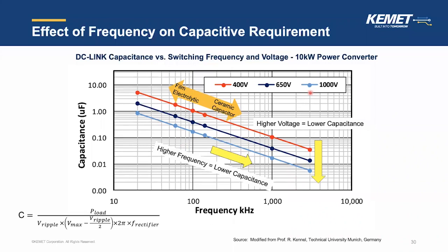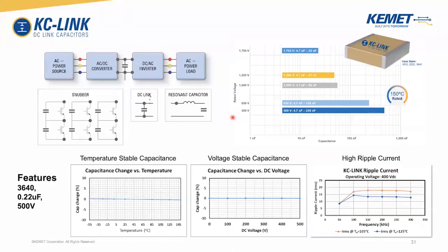And also as we go to higher voltage, which again I said is another feature of wide bandgap semiconductors, we also need less capacitance. So whereas we need a lot of capacitance at lower frequencies, that would drive us toward a film or electrolytic solution, which are solutions that provide lots of bulk capacitance. But as we go to the higher frequencies and need less capacitance, then ceramic capacitors become a possibility for the solution. So we've introduced a new type of ceramic capacitor called KC Link.